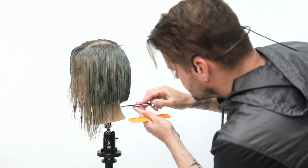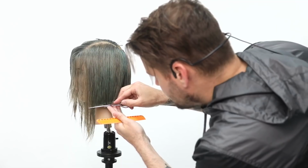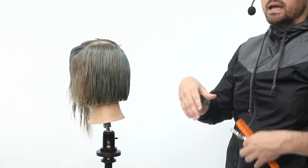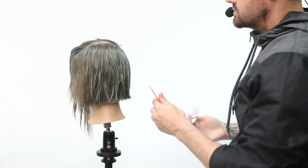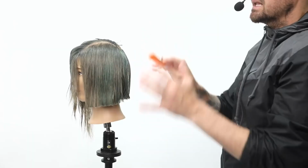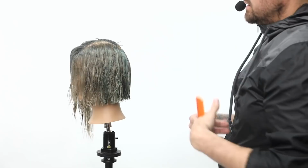When I blow it dry after, that's when I'm going to do a little bit more detail work, all of that. But you can see how nice and blunt that line is. And really, that's because there was no tension. If I had a ton of tension on this, if I pull this down and you see with tension, see how kind of jagged that line is? That's where if I would have cut it, it would have popped up, and then the line would have been jagged how she wears it and how it wants to fall naturally. So you don't want to use too much tension, especially when you're cutting a one-length haircut.